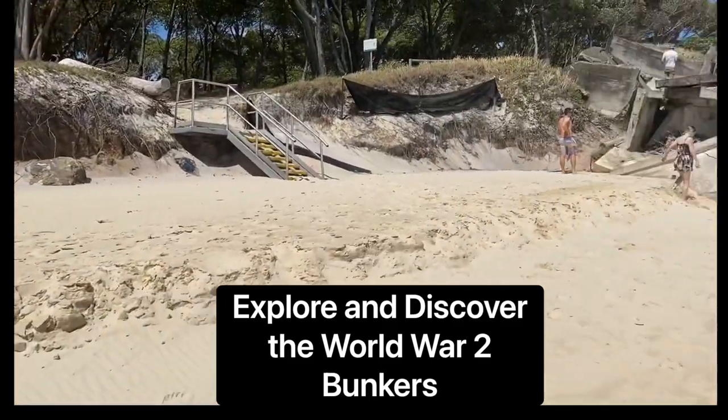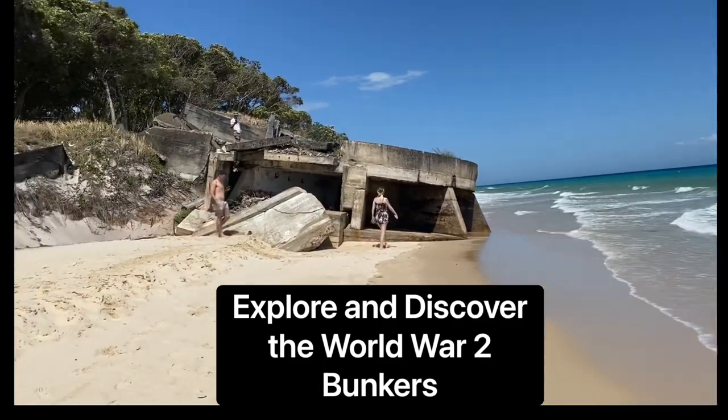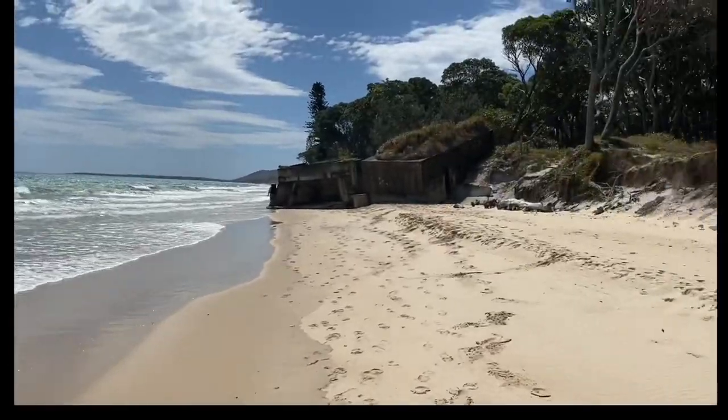Here we are on Moreton Island at the gun placements. Whether it was cannons because the ships weren't in, Second World War, they were built there. They're still here.